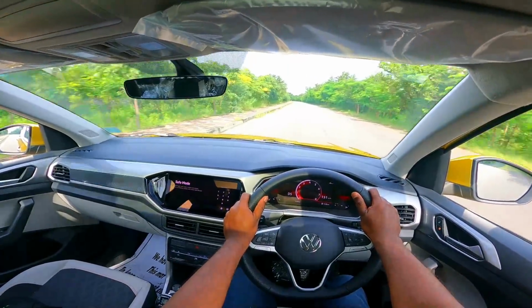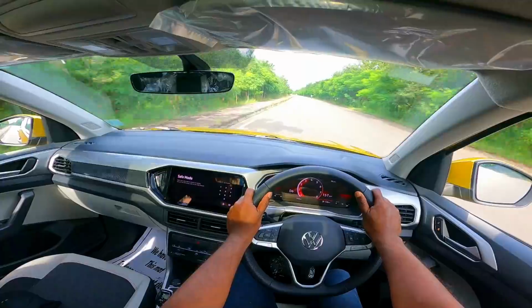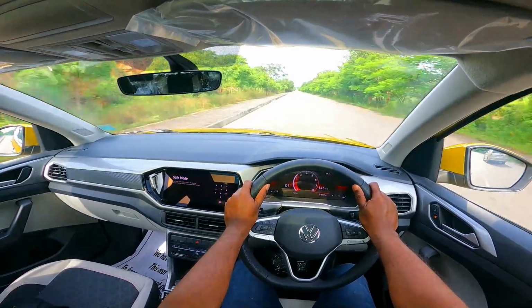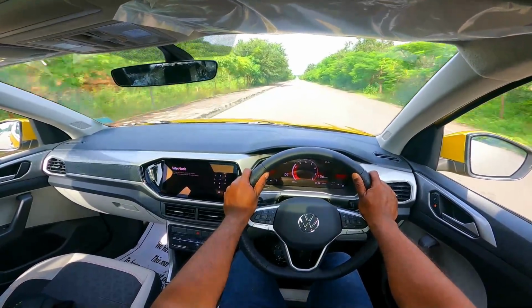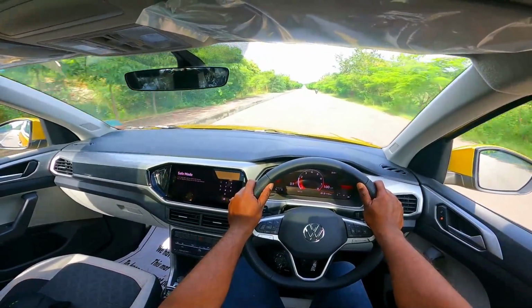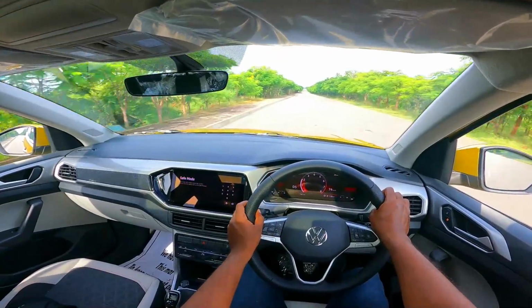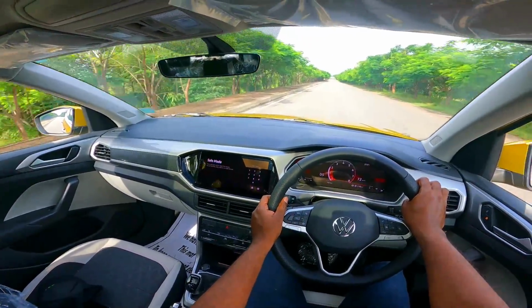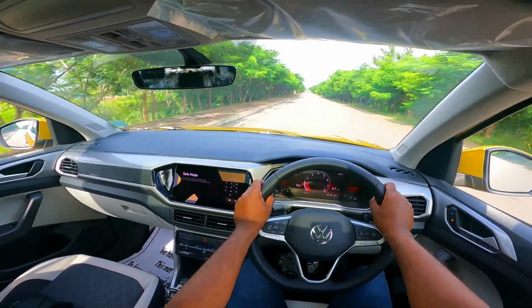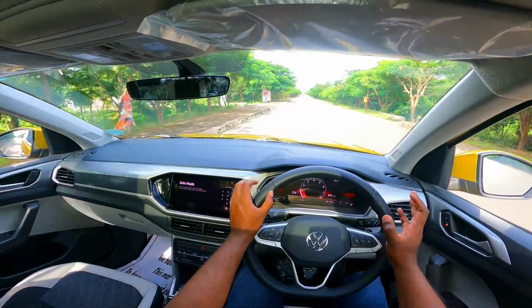Blasting across these empty stretches. Rock solid stability. Zero body roll. Thanks to the low stance given for this SUV, body roll is very, very well controlled. Suspension is beautifully set up. The chassis orientation is absolutely stellar. And this is an absolute firecracker of a launch. And it puts a smile on your face almost instantly. And that's what you want.